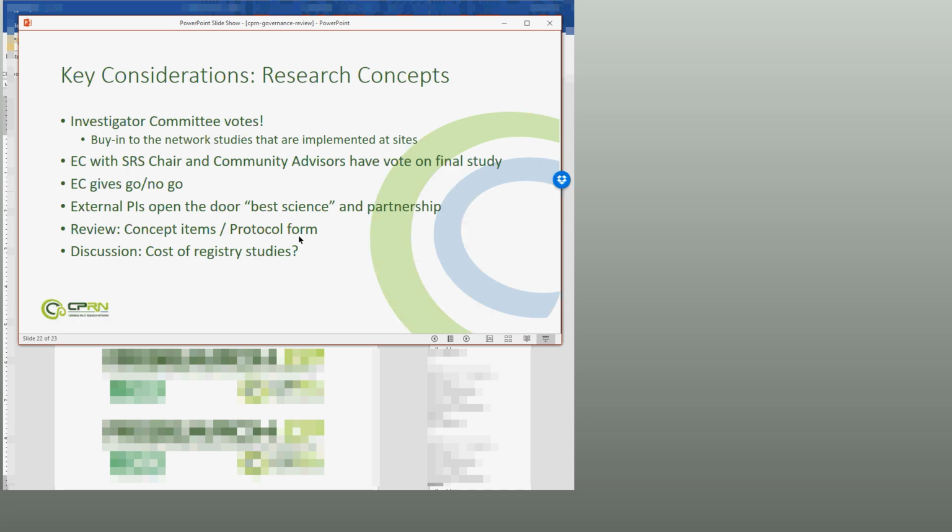Okay, any questions about the research concept process overall?